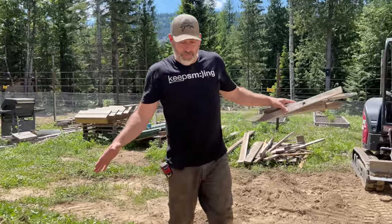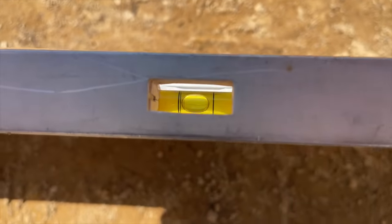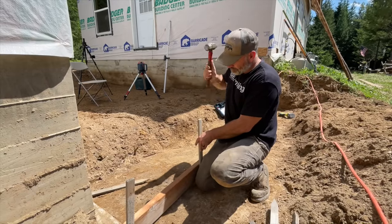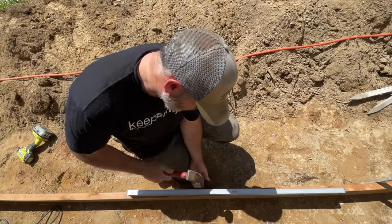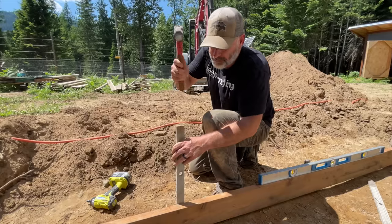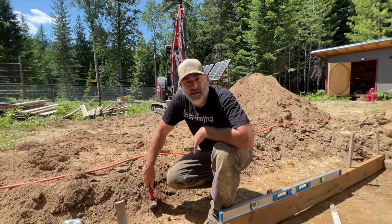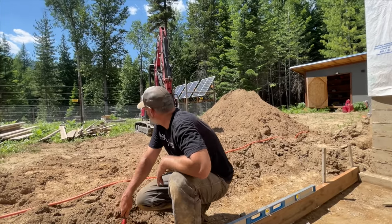First side of the form up. Drive some sticks in there to hold it in place. We might pour some concrete today. Level. Marty. Yeah. Our solar is loving today. Yeah, man. Look at that.